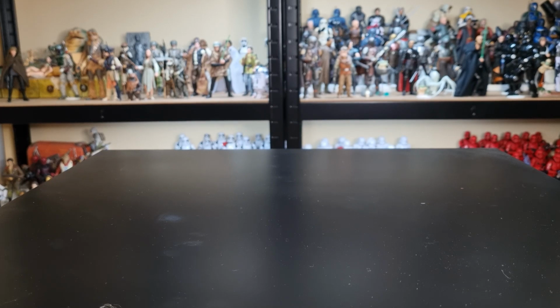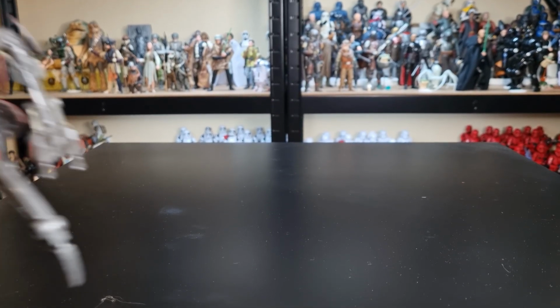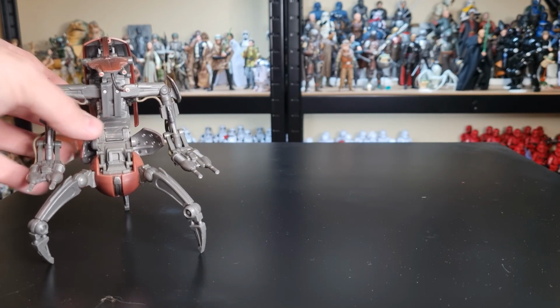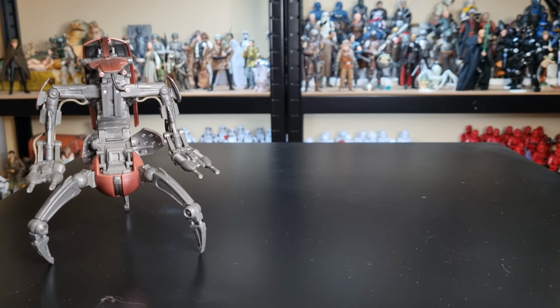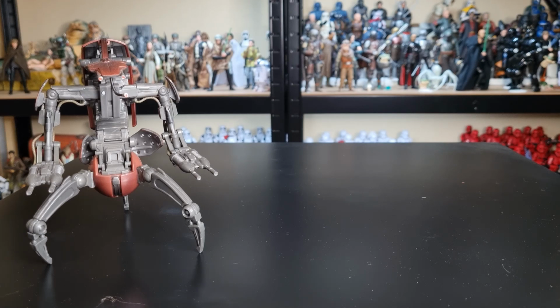All right, here we are. Honourable mentions. First up, in no particular order, we have the Droideka. I did get 2 of these. Absolutely amazing figure. Any reason it didn't make top 10 is it's not a character, I suppose. It's a droid. And I'm not droidist or anything like that, but I don't know what it is. It just couldn't quite crack it.